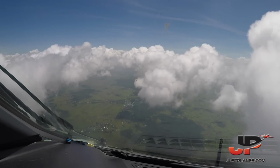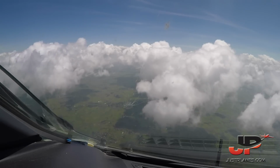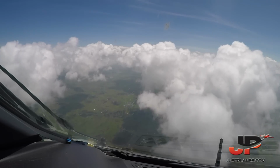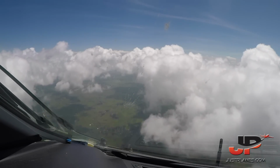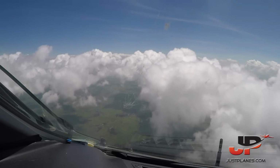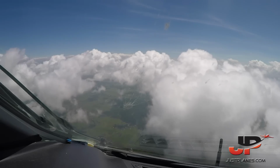Radar, Ethiopian 805, good morning. After departure, crossing 8900, climb flight level 370, right turn. Continue climb 370, whenever direct, heading 205, Ethiopian 805.